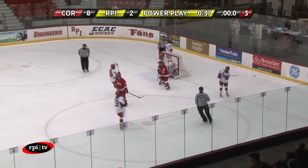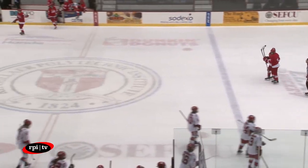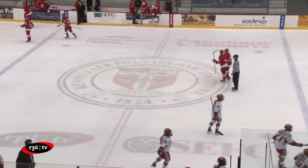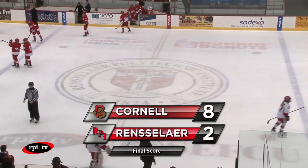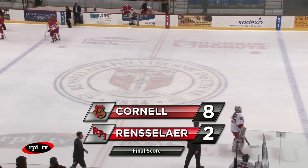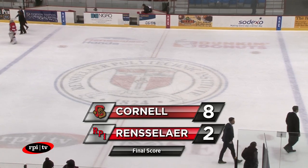And that'll do it, as Schwalbe flips that puck into the crowd. This one's over. 8-2 the final. Shots were 36-17 Cornell. RPI will wrap up its regular season tomorrow against number 9 Colgate here.